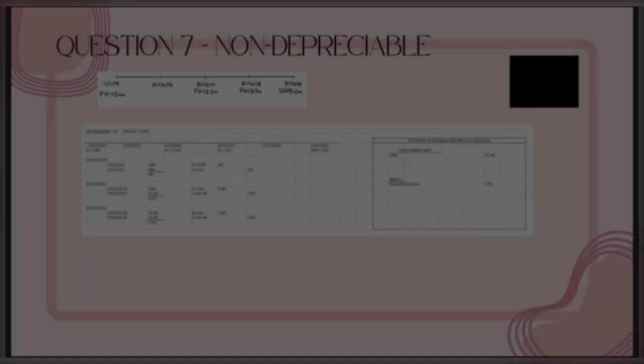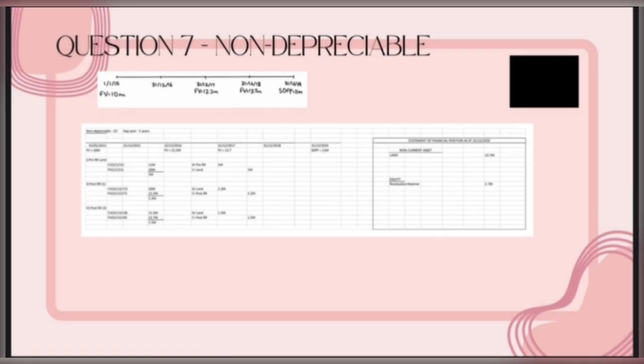For question 7, non-depreciable, the gap years is 5 years between 2015 till 2019. And first step, we need to find the pre-RR for land. For CV on 1/1/2015, we need to take the amount of SOFP in 2019, which is 11 million, and minus it with the FV in 2015, fair value 10 million, and we will get 1 million, and key in the journal debit pre-RR 1 million and credit land 1 million.